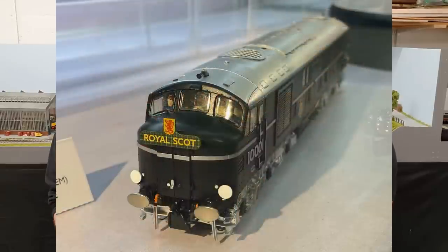Okay, and then also in 00 gauge, they had a sample of 10001 on display as well. They're doing a new version of the LMS prototype diesel, which they're explaining has got different grills on the side, which differentiates it from previous versions of that loco. So that's coming, I believe, with the Royal Scott headboard in the box as well, and with headcode discs. That should be a really nice product, nice premium loco there.